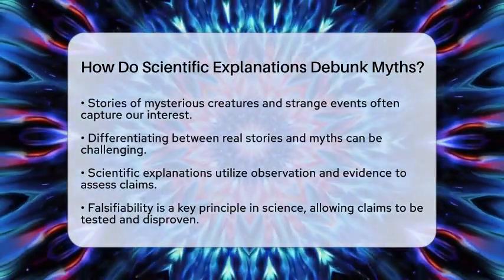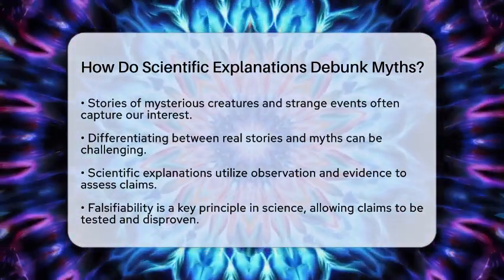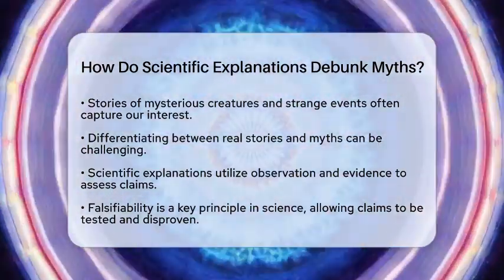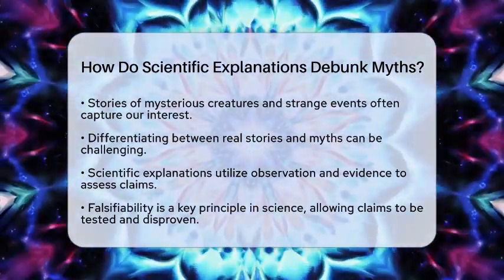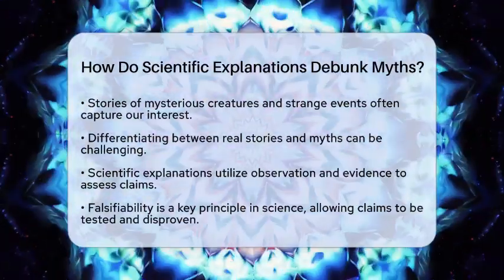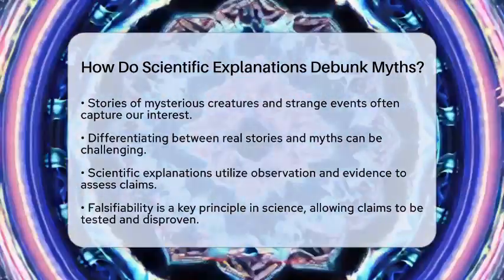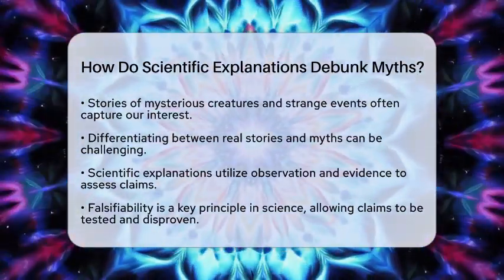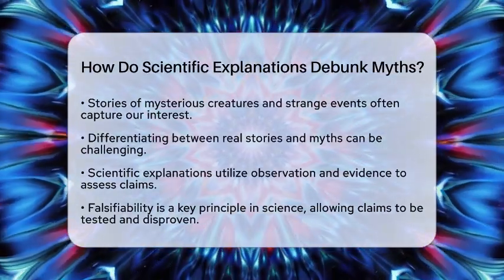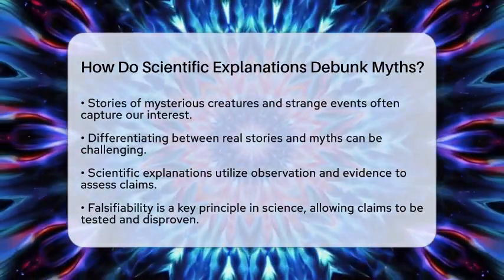Scientific explanations debunk myths by using careful observation and evidence to test claims. This process helps us figure out what is true and what is not. At the heart of science is the idea of falsifiability. This means that a scientific claim must be testable and able to be proven wrong. When evidence shows that a myth is incorrect, it challenges the myth and often leads to its rejection or revision.